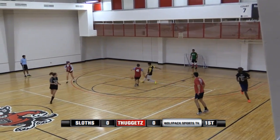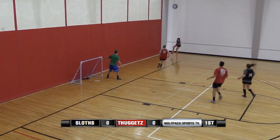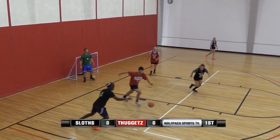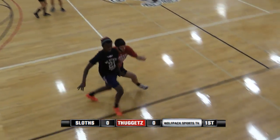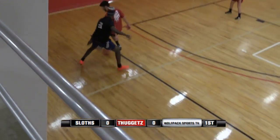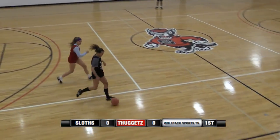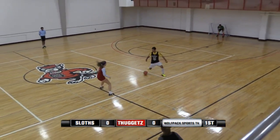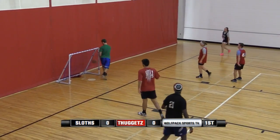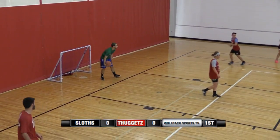Still no goals though, as the Thuggetz and the Sloths, Speedy Sloths, battle for the Co-Rec IM Championship in indoor soccer here at NC State University. The Sloths within the corner, heavy pressure. Around one man, centering pass. Taken by the Sloths, they'll reset. They don't like what they see. Back they come again. That shot off the curtain and a weak bounce right into the hands of the keeper of the Thuggetz.